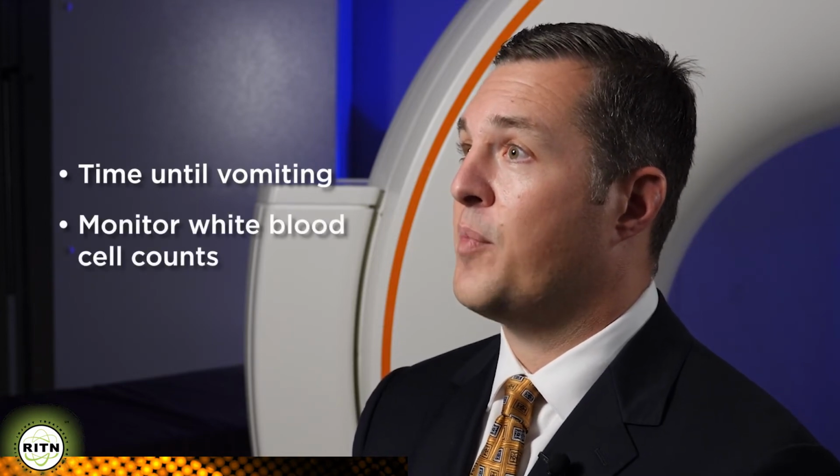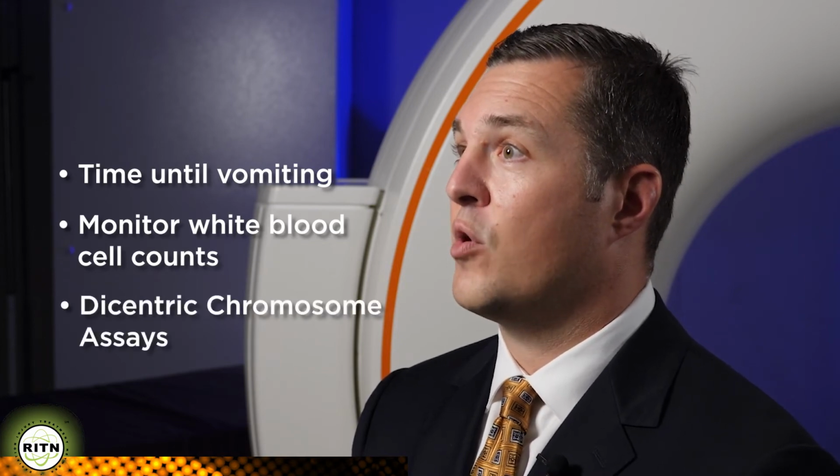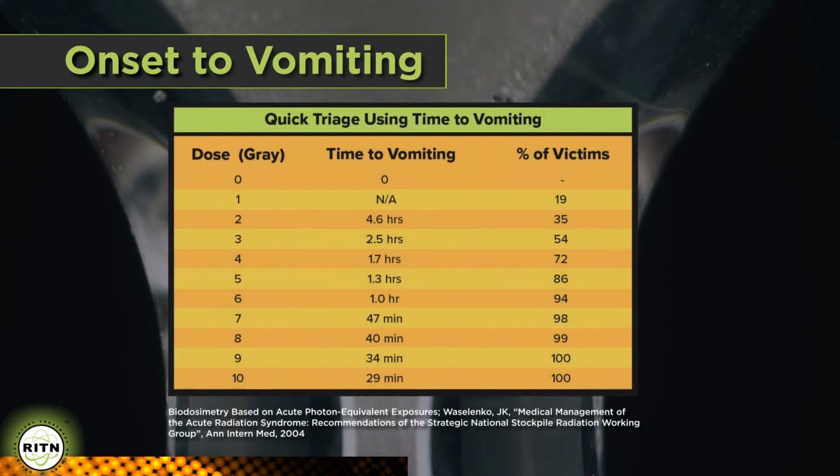The second way is to monitor serial blood counts, and the third way is to complete a Dicentric Chromosome assay. Timing the onset of vomiting after exposure can provide a rapid clinical estimate of the potential dose received. As people vomit for a variety of reasons unrelated to radiation, this method is imperfect. Though in general, the higher the radiation dose, the sooner the onset and greater the severity of vomiting.